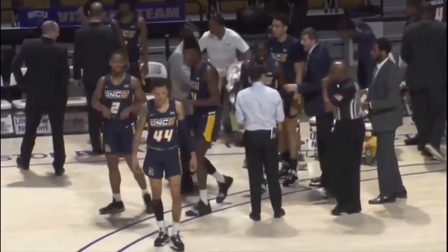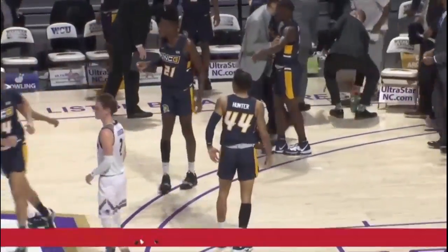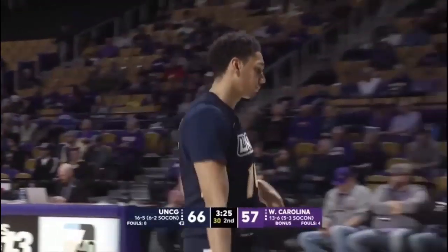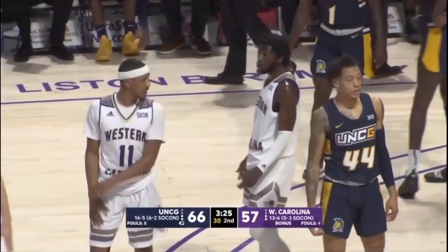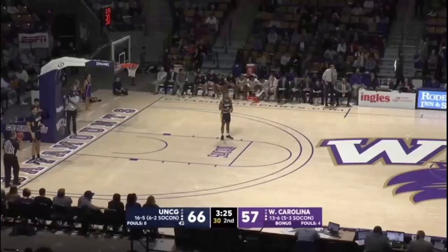Western Carolina had 40 first-half points. They've only scored 17 since the halftime horn. UNCG has outscored the Catamounts by 10 to lead by 9. 66-57 as they come back inside the Ramsey Center. 3:25 to play. UNCG with the basketball and a 9-point lead, their largest of the night.